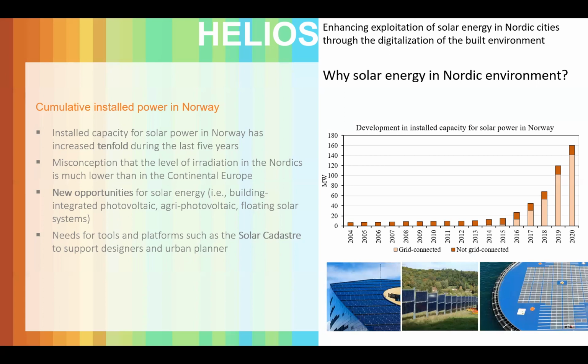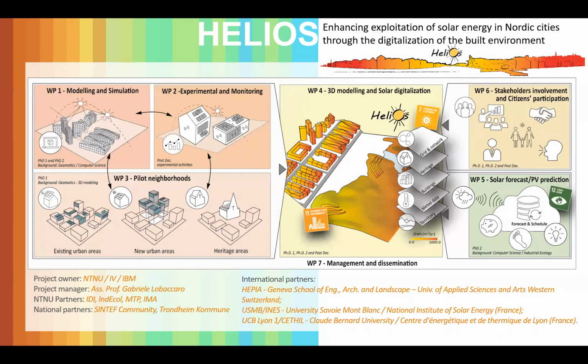What is still missing is a tool that supports stakeholders in their planning efforts. And here comes the IEA funding. The aim of the project is to develop a solar cadastre, which is a 3-dimensional solar map, more advanced than the ones currently used because of the level of detail of the geometry, but also of the analysis. And the Helios project is arranged around 7 work packages.